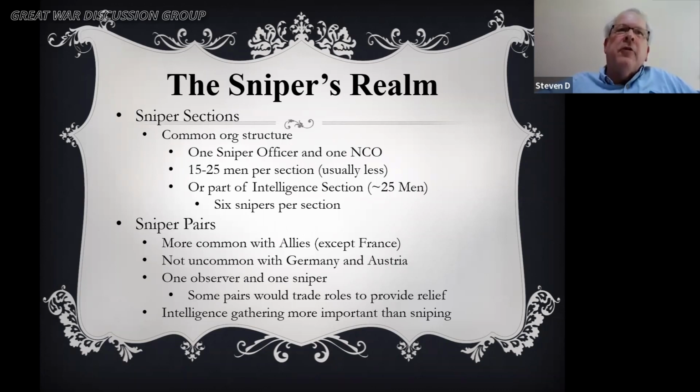And when there's sniper pairs, it was more common with the Allies, except France. It was not uncommon to have sniper pairs in Germany and Austria, but it was much more common for America, the United States, Canada, and Britain. And as said, one observer, one sniper, and some pairs would be strictly observer and sniper. Others would trade off to provide relief and capability. But critical in the sniper pair was intelligence gathering and passing the details back to the other observers, because sometimes that intelligence gathering was far more important than sniping.